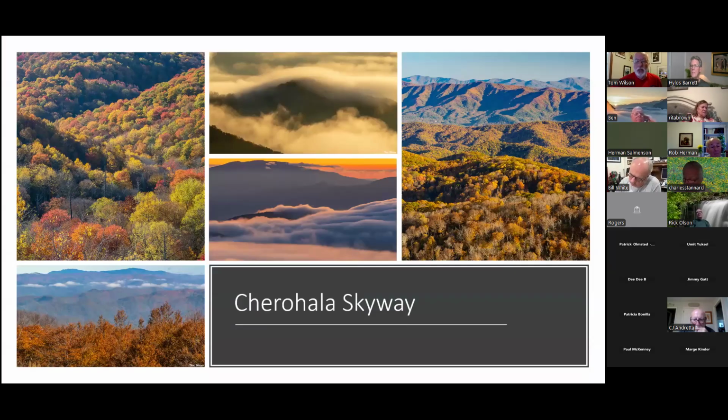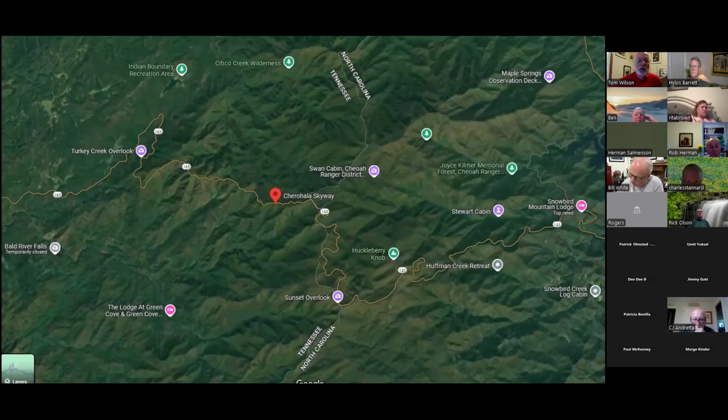The Cherohala Skyway is up near, and now we're back over near Robbinsville, North Carolina, the Joyce Kilmer Wilderness Area, Kilmer Memorial Forest, that area of the country. I'll show you some maps here in a minute. And you see some of the fantastic views that you can get of the world from there. These pictures are all shot from the Cherohala Skyway.